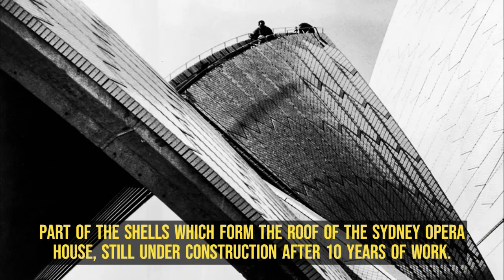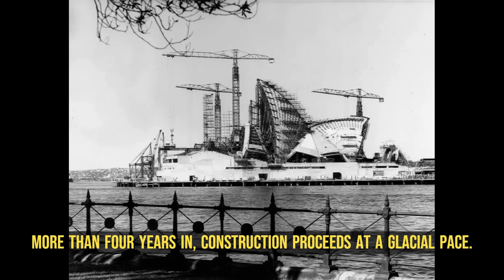Part of the shells which form the roof of the Sydney Opera House, still under construction after 10 years of work. More than 4 years in, construction proceeds at a glacial pace.